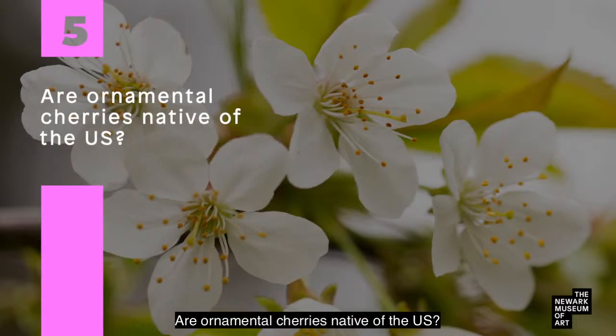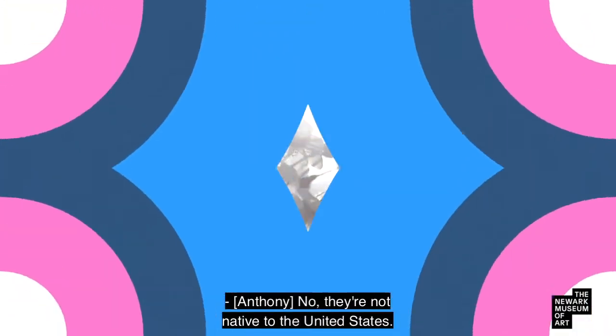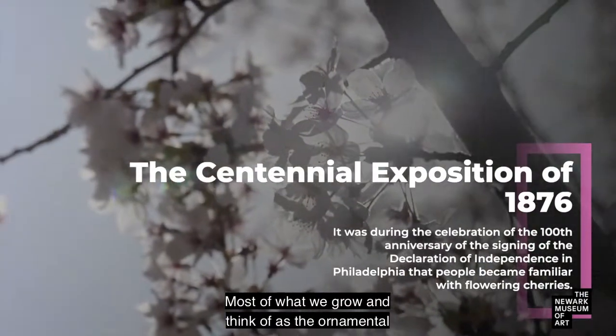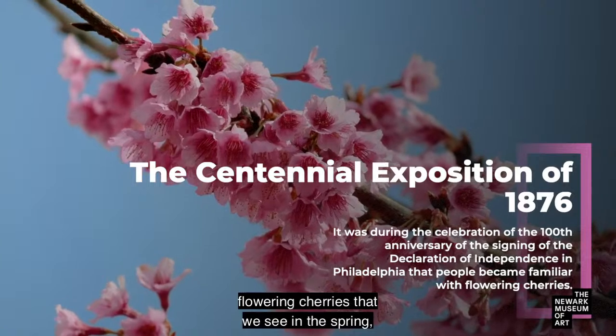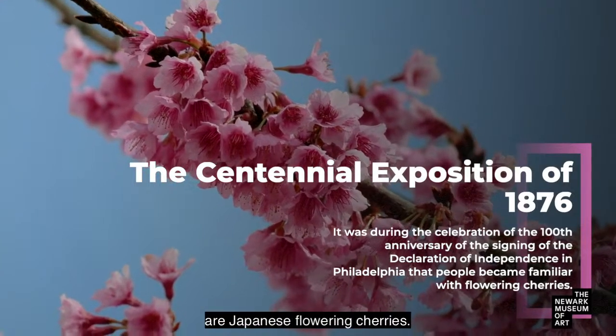Question number 5. Are ornamental cherries native to the U.S.? No, they're not native to the United States. Most of what we grow and think of as the ornamental flowering cherries that we see in the spring, the vast majority of what we see are Japanese flowering cherries.